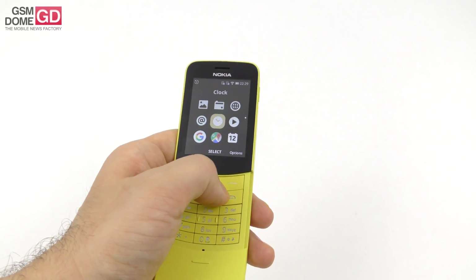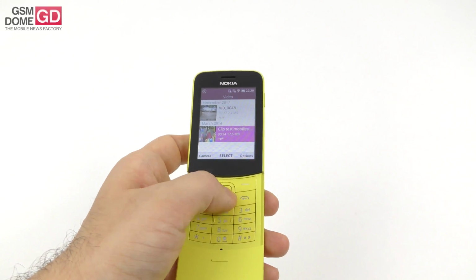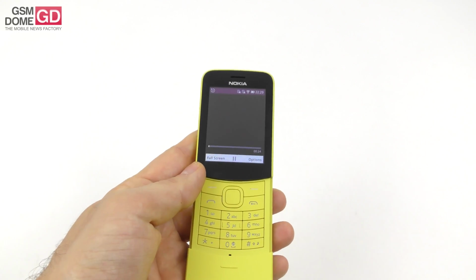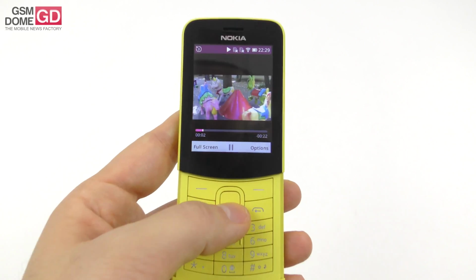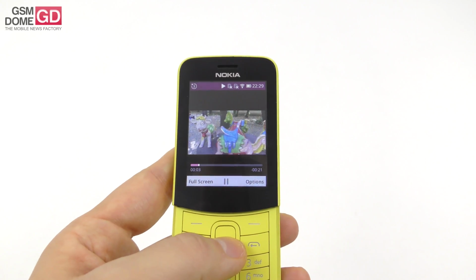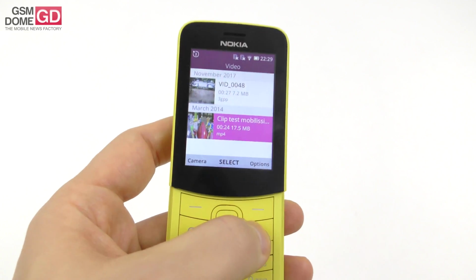Now the screen you're seeing here is a 2.45-inch screen. It's a QVGA. It's got pretty poor view angles, and also not the most impressive colors in the world. You're watching a video now, or trying to. So not the best screen in the world. It feels more like an indoor screen than an outdoor screen.